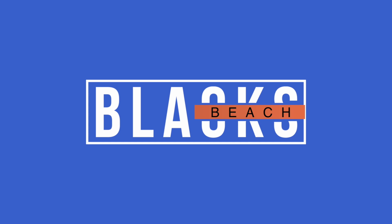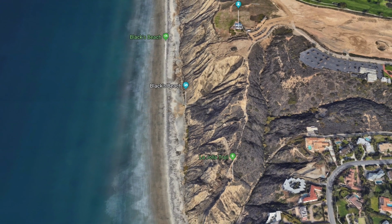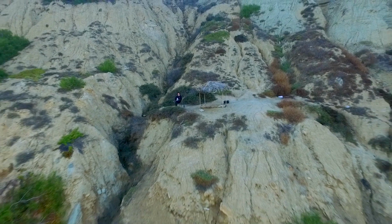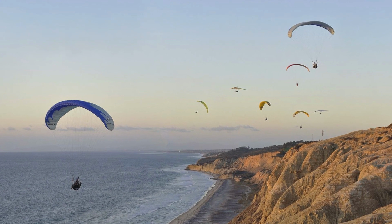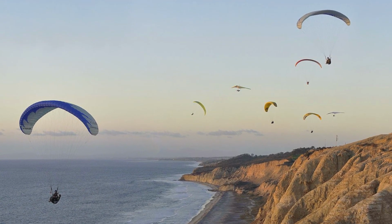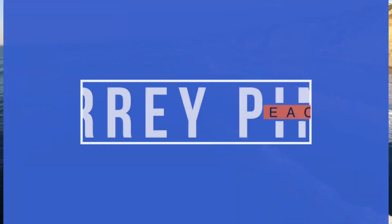Black's Beach, known for being San Diego's only nude beach. This beach is a little hard to get to. There is some mellow hiking required, but once you're at the bottom of the cliffs, the seclusion is what this beach is known for. Also located directly above Black's is the Torrey Pines glider port, where people hang glide and paraglide. You can even pay to tandem paraglide and look down over Black's Beach if you're too nervous to visit. But you're pretty high up, so you probably won't see much.